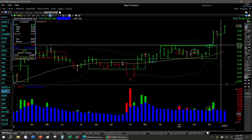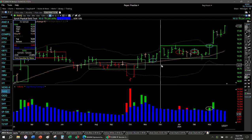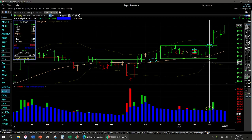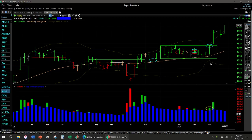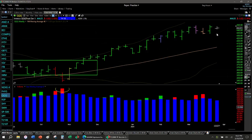This is the proxy I own for gold. And you see, I tried it a couple times. It just wasn't all that great. But this buy was the charm. And sometimes it takes a few different buys before you really nail it. And so far, so good on that one. Bullish. QQQs, what do we got here?